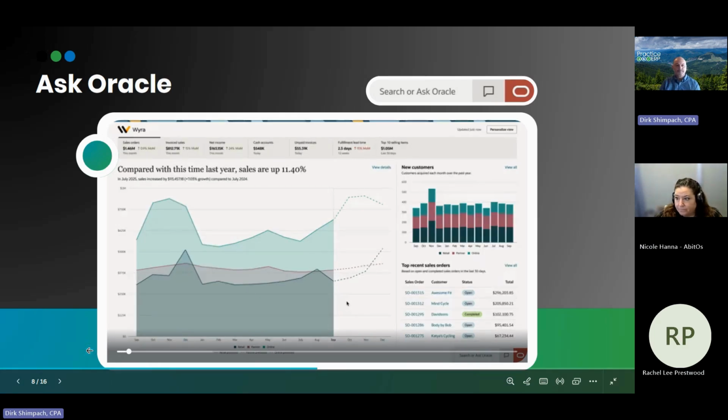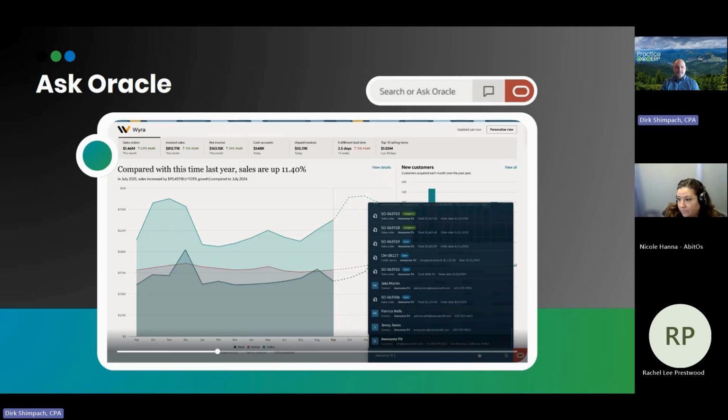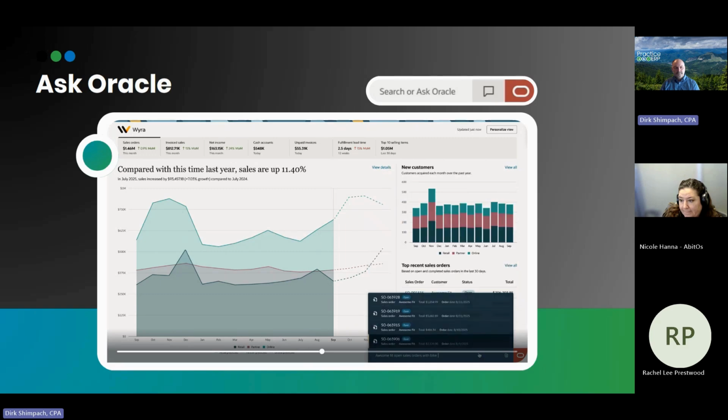With NetSuite Next, we've completely reimagined our global search with Ask Oracle to instantly find any information anywhere in your account. Just start typing in your own words. For example, I want to search for a customer called Awesome Fit. Even though my spelling isn't perfect, Ask Oracle understands and displays AI-powered results right away. Need to refine? I can add more detail like open sales orders, and it instantly narrows down to exactly what I want. I can even narrow it down to sales orders with specific items.